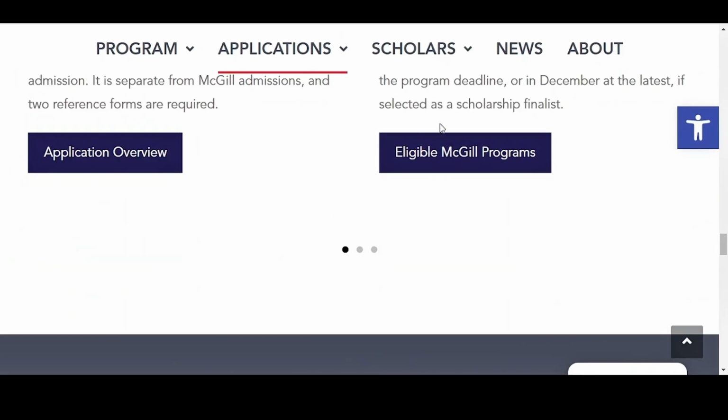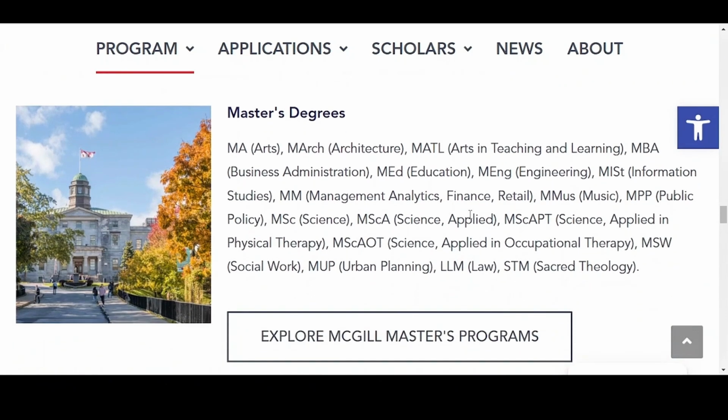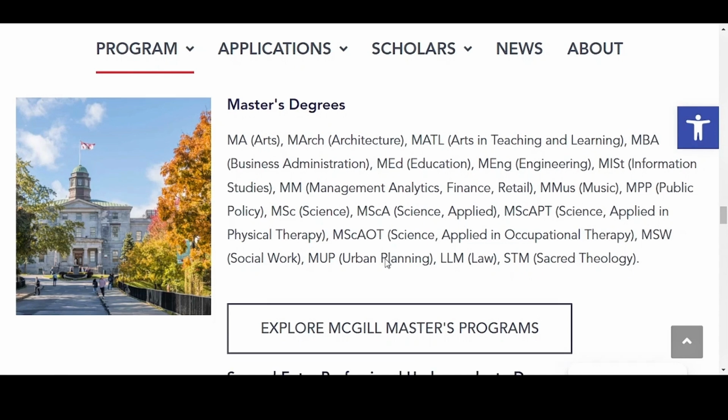So let's look at the eligible McGill programs here. Eligible degrees. You can apply for the McCall MacBain Scholarship in 2025 if you're applying for summer or fall 2026 admission to a full-time master's or second entry professional undergraduate program at McGill University. For this scholarship, it is just for masters, right? The program must consist of 45 credits or more and take place primarily on McGill's downtown or Macdonald campuses. So you have to be in Canada. McGill is in Canada, of course. These are the master's degrees: MA Arts, Architecture, MBA Business Administration, Masters in Education, Engineering, Information Studies, and just go through them and make sure that your degree is listed among one of these.